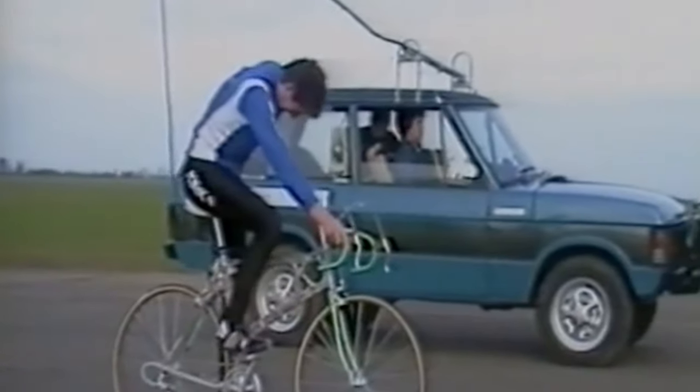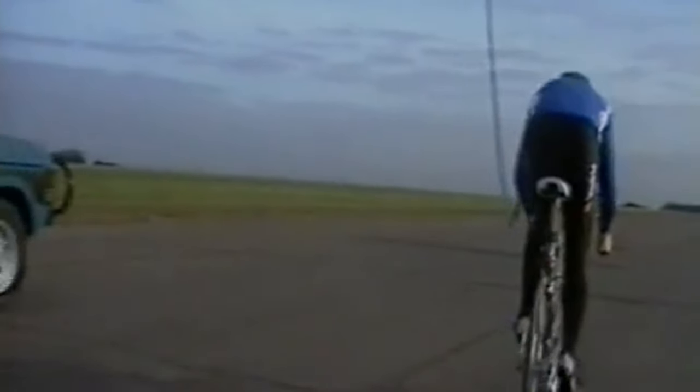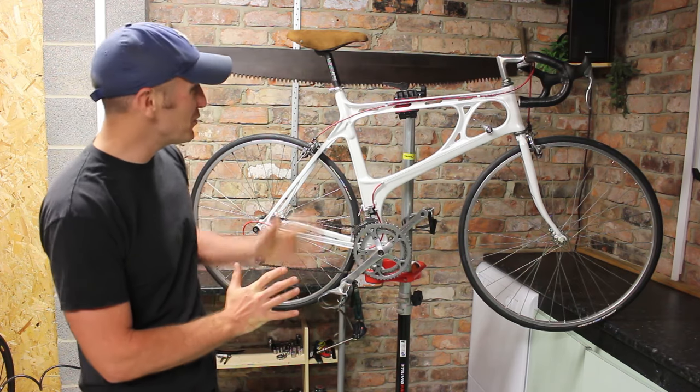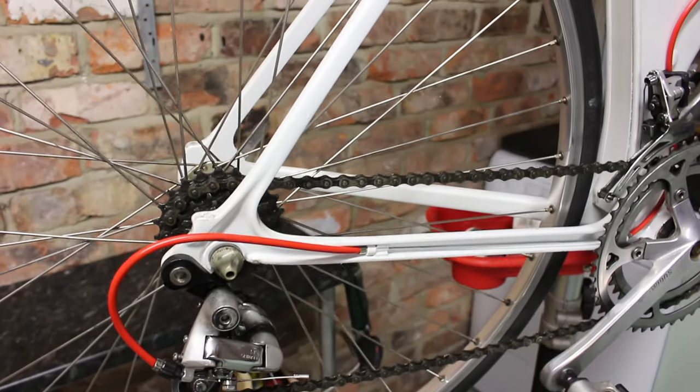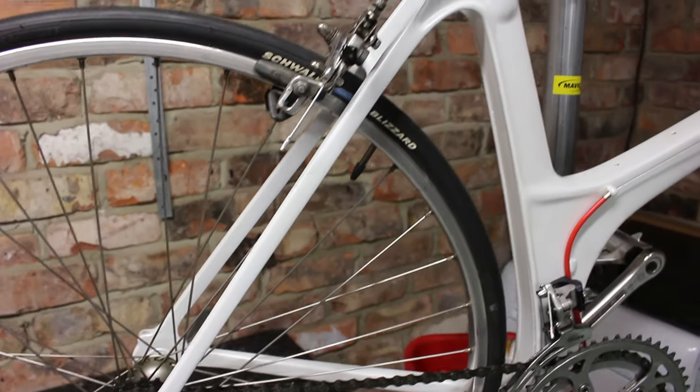And legend has it that he actually got the inspiration for the design of this frame from a Ford Sierra bumper, believe it or not. Very, very beautiful, very futuristic looking bike. I can't believe it's from the 1980s. I think it was 1987 it was actually produced.